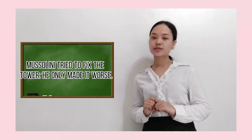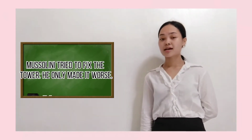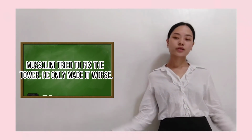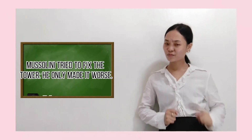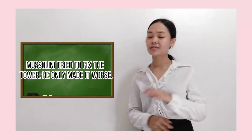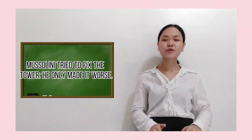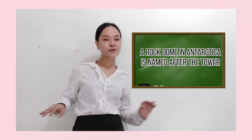He only made it worse. In 1934, Italian dictator Benito Mussolini declared the crooked attraction was a blemish on his nation's reputation and allocated resources for straightening the building. Mussolini's men drilled hundreds of holes into the tower's foundation and pumped in tons of grout in a misguided effort to rectify its tilt. Instead, the heavy cement caused the base of the tower to sink deeper into the soil, resulting in an even more severe lean.